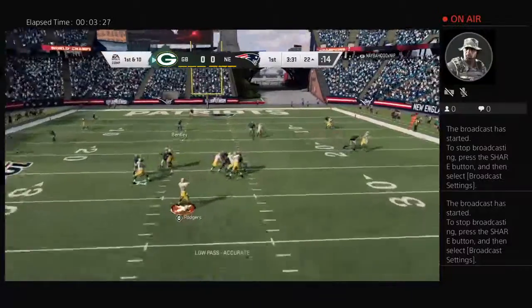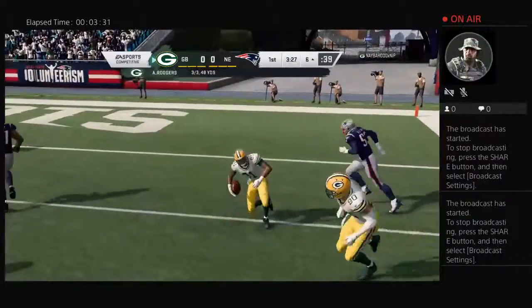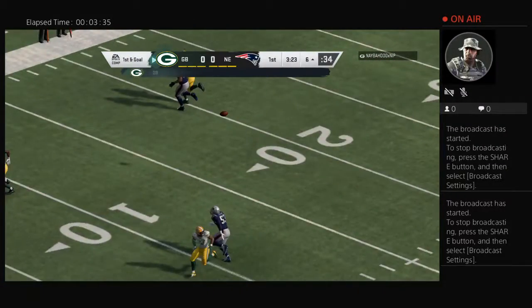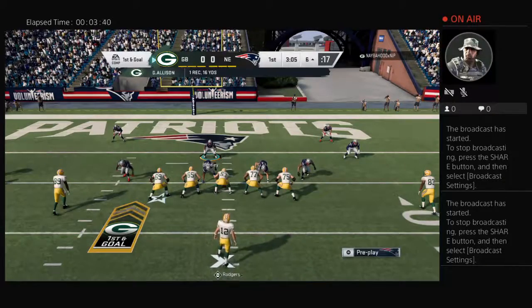On 1st down, Rodgers. That is caught at the 7. Add the gain here to the previous play, and it's better than 40 yards total. 2 big plays in succession. Not sure this D knows what hit him, but now they got to get ready.